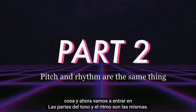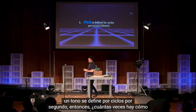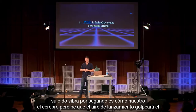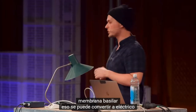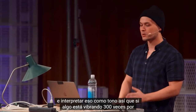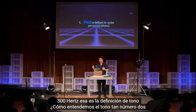Pitch and rhythm are the same thing. I mean this fairly literally, and I'll explain it to you real quick. One, pitch is defined by cycles per second. How many times per second the air around your ear vibrates is how our brain perceives pitch. Air will hit the inner ear, in something called the basilar membrane, get converted to electrical signals, and the brain will interpret that as pitch. So if something is vibrating 300 times per second, we will hear a note at 300 hertz. That's how we understand pitch.